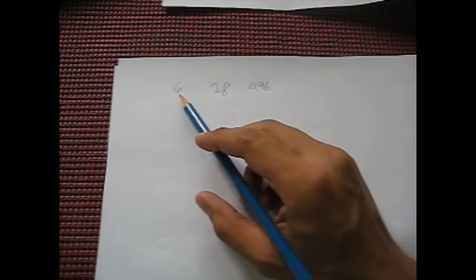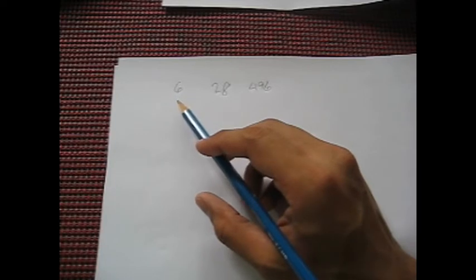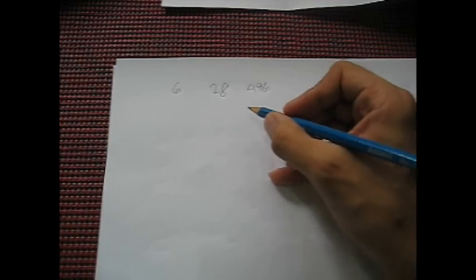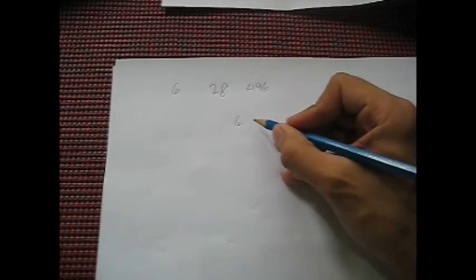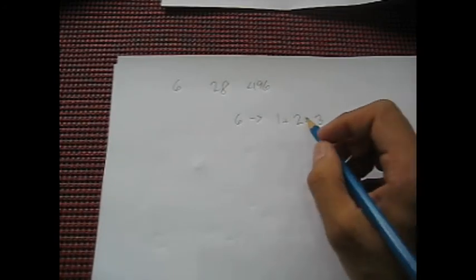A perfect number is defined as a number whose factors, excluding the number itself, when you add them up, should be equal to the number itself. Let's put it this way. 6, okay? The factors of 6 are, let's see, 1, 2, and 3. So, when you add them up, they're equal to 6.